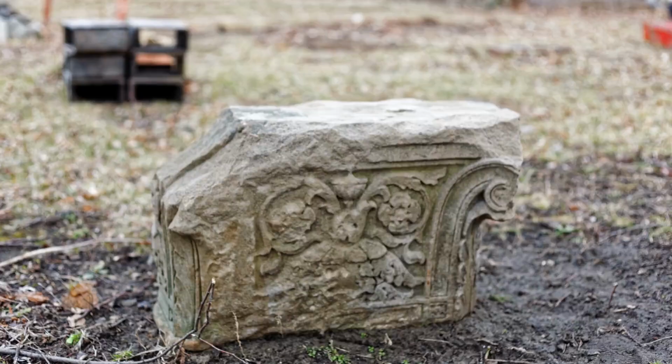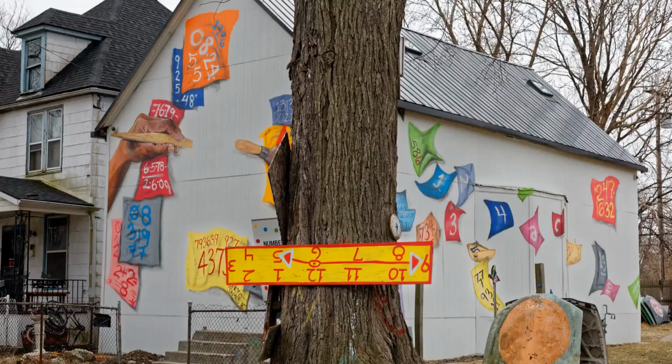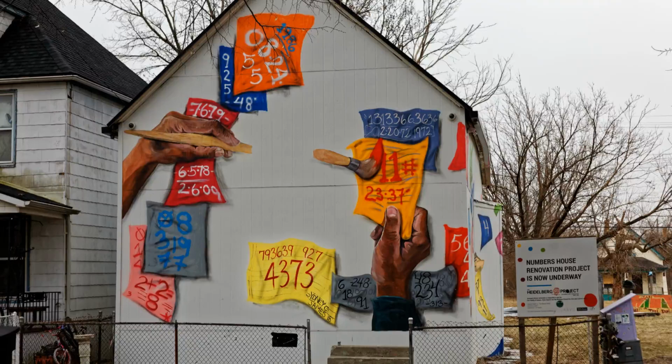I think Tyree Guyton has become a little spoiled by the fame he has earned by creating this project, and has lost sight of what it should have done. Though he started this to draw attention to the deterioration of his neighborhood, it has brought him fame and fortune, and he is reluctant to dismantle it, even though the Heidelberg Project has done what it was intended to do.